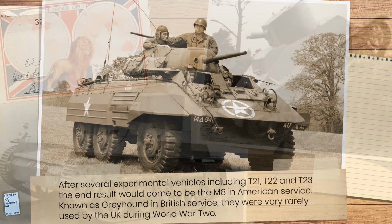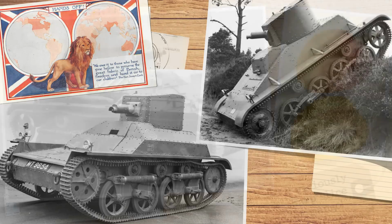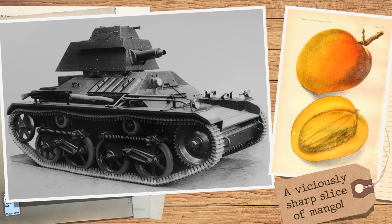Meanwhile, over in Blighty, the situation was not too dissimilar to the American one. Like our colonial chums, we also had light armoured cars to do recce work, as well as light tanks for the same purpose, and most were, in all honesty, pretty bloody useless. But then one has to remember that these vehicles, along with the preceding light machines, were primarily designed for colonial policing, fending off pygmies with particularly sharp slices of mango.